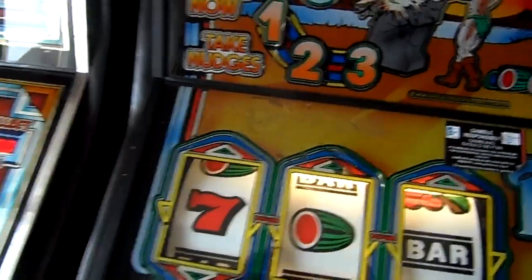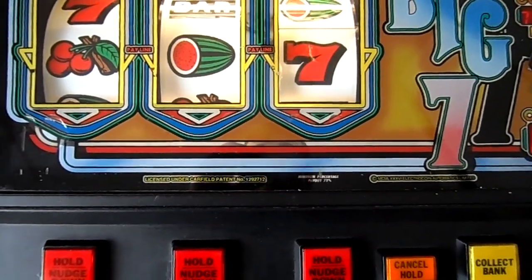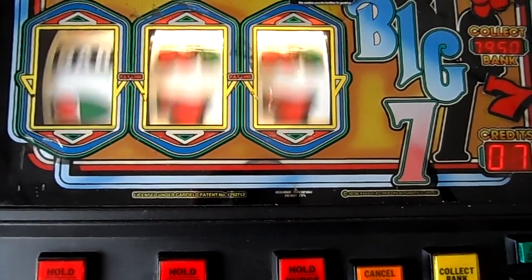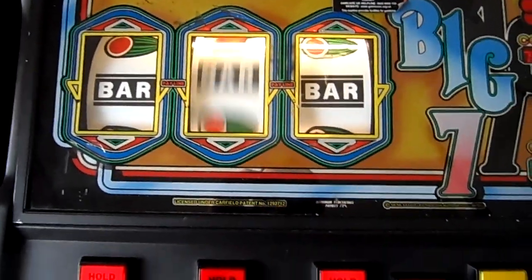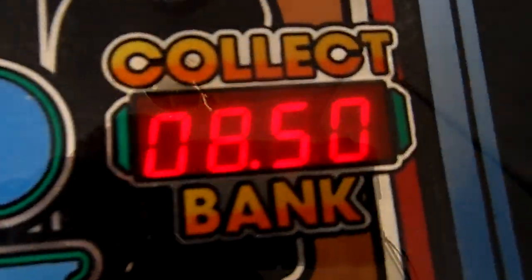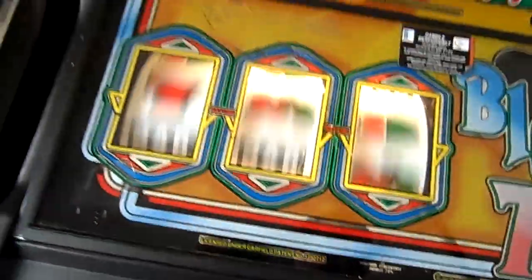Go on, that's 100 quid. See if I can break the bank. Another quid will do it. Nearly. Will this be it? Yes. There you go, coins have come out the bottom.